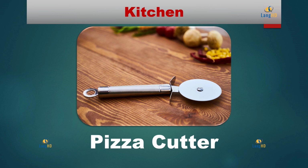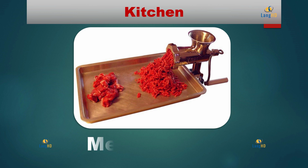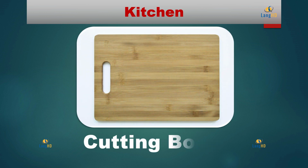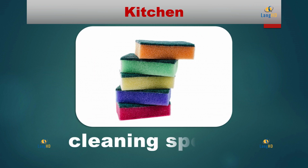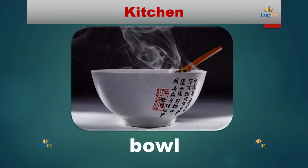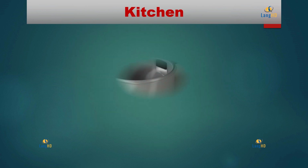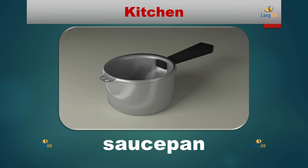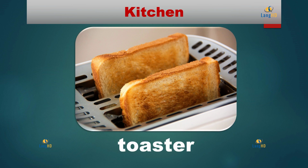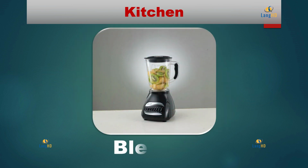Pizza cutter. Meat grinder. Cutting board. Cleaning sponge. Scale. Bowl. Saucepan. Toaster. Blender.